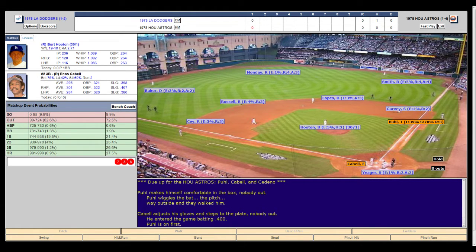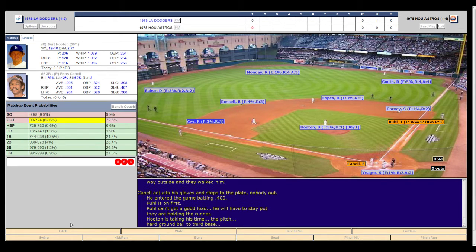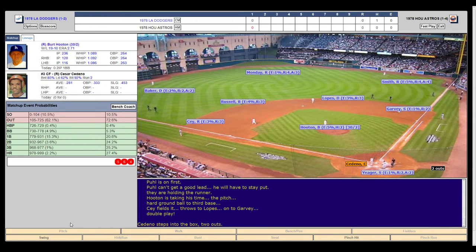We're going to attempt to steal now with Terry Poole, so we will roll for the lead. We need under a 3.90. It's a 9.94. Poole will have to stay put. Here's the pitch to Cabell. The dice roll for that, 5-6-4. The ball's to Say. Hard ground ball. He throws to Lopes, on to Garvey. Double play. So that goes 5-4-3. 2 down. No one on.